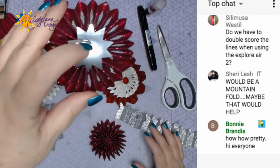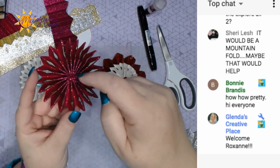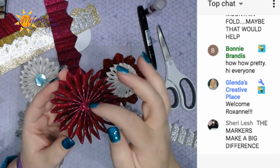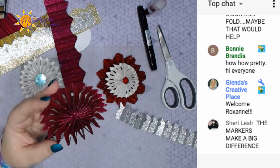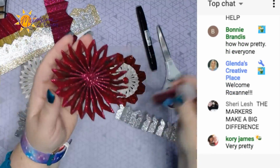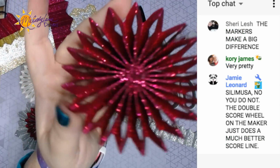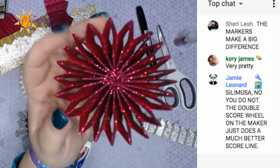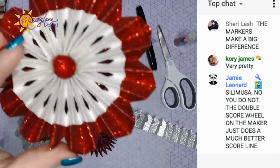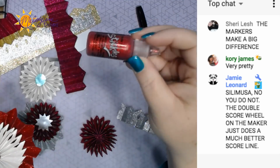This one, I put a star on it. This one, I have hot glue in the center, and I had like a big bulb of hot glue, and I'm like, I just want to put glitter over it. So I just sprinkled glitter on it while the glue was still hot. So this one I didn't add anything to but glitter. This one I added glitter glue, Stickles.